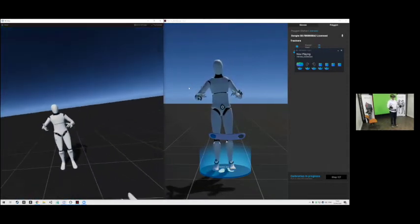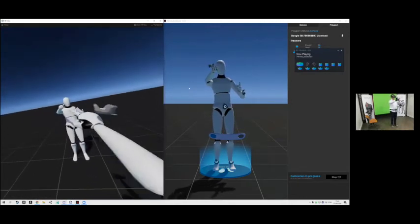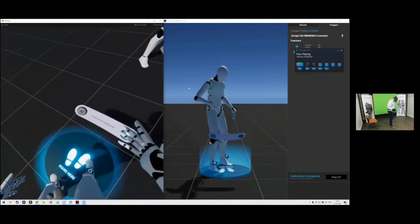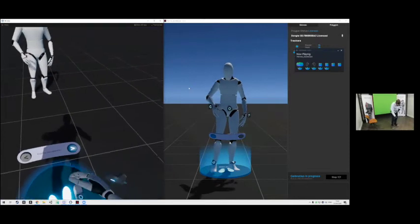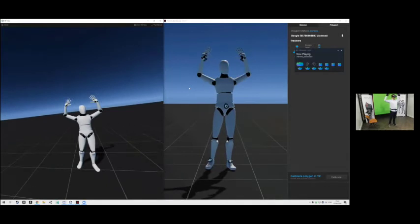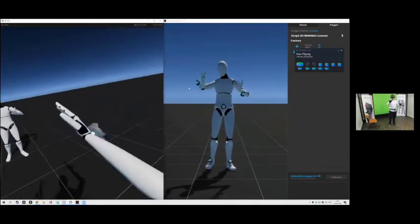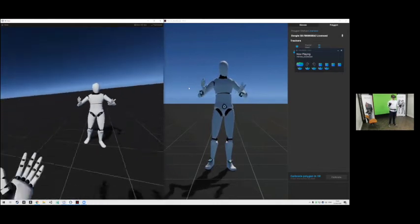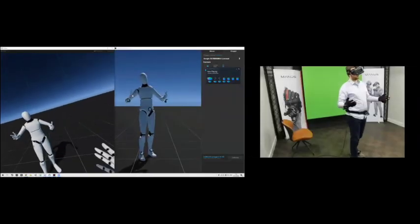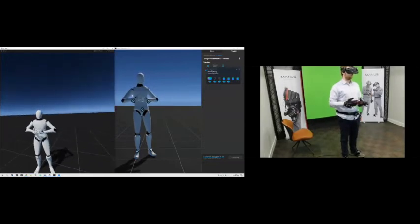And as you can see, I'm now fully calibrated. You can see the avatar in front of me, that is me, and I can freely move around and inspect if I am properly calibrated. I can move around, I can raise my arms, and as you can see, both the inverse kinematics for the body as well as the finger tracking are working at the same time. I will now walk around a little bit so you can inspect what my avatar looks like when I move around.